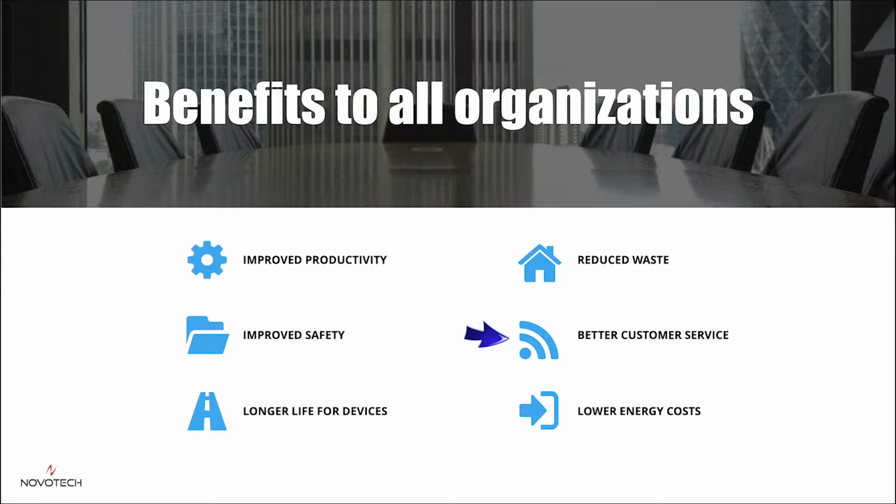IoT allows your team to know what is going on and often make changes over the air to fix issues. Finally, when you eliminate waste, duplication, and ensure that all your machines are operating at their peak condition, you're going to lower your energy bills.